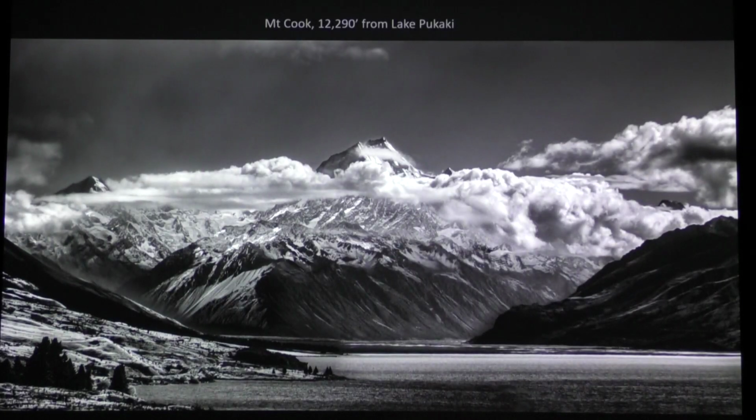So here's a black and white picture of Mount Cook. What's interesting about being on the east side of the mountain range versus the west side is you see the full exposure. So, you know, I think maybe we're at 500 feet here. This mountain is 12,300 feet. So this is an incredible amount of vertical relief that you don't see in many places in the world.